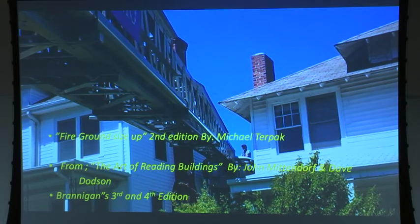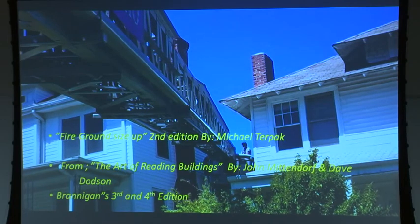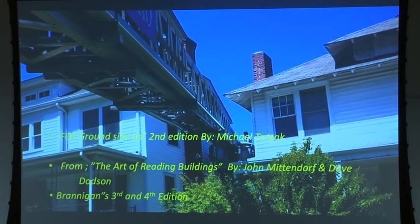The picture to the left, wood frame, type 5 balloon frame style construction. Should have done it while it was zoomed out because I don't know if it does it again. I can't remember. Did you back up? There it goes. Is there any indication about a basement? Remember, we talked with these balloon frames that you can probably assume that there's a basement.